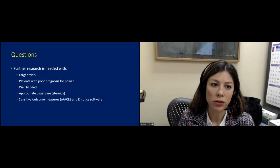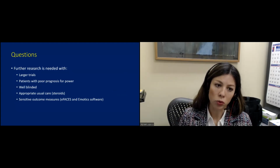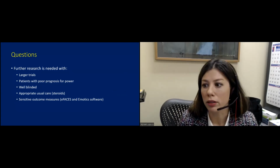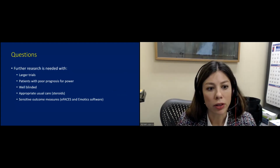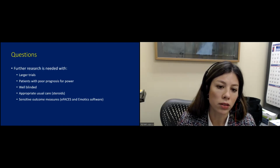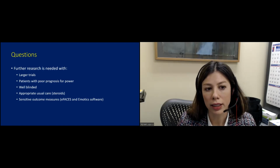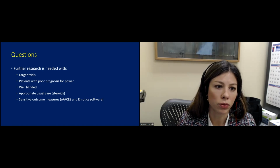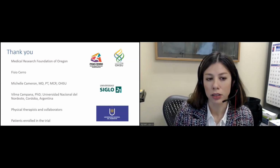We need to include patients with poor prognosis in those trials. It needs to be well blinded, and the EFACES is a scale that allows us to do that. And it's important to treat patients with steroids and include that in trial design. There are new tools to evaluate the outcomes in a very objective way for facial paralysis, and we highly encourage the use of EFACES or the Emotrix software. For our study, high quality videos were collected at enrollment, at discharge from treatment, and at the 6-month follow-up, which really allowed us to do some very in detail analysis.